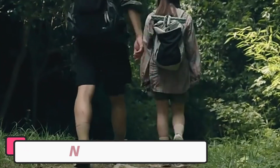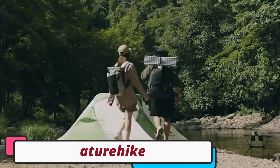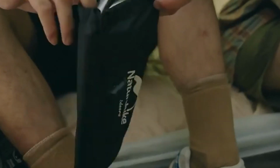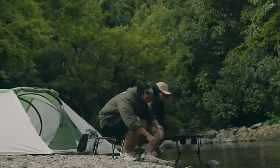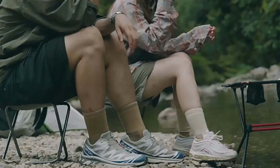Number 2. A Naturehike Folding Chair. The Naturehike folding chair is a versatile outdoor accessory that offers convenience, durability, and comfort. It weighs just 270 grams and is lightweight, making it easy to carry on hikes, camping trips, or fishing excursions. The chair is made from high-quality aluminum alloy, providing reliable support for various outdoor activities.